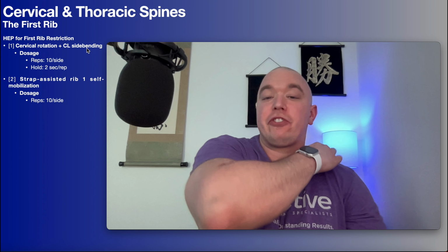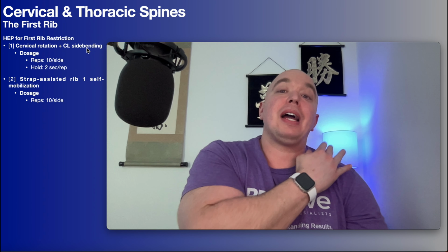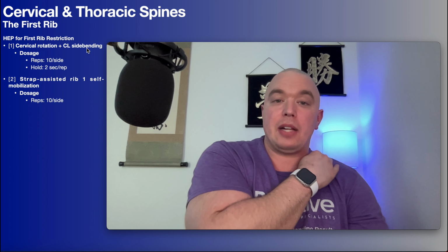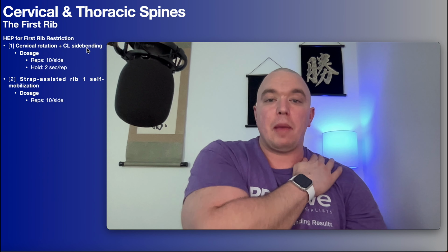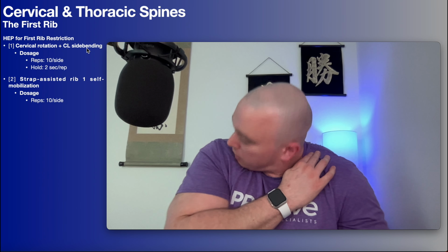So for the sake of this argument here, let's suppose my left first rib was what was stiff. Left side is stiff. How did I test the left side with that CRLF test? Well, I passively moved the patient's head away and side bend it like this. So it would stand to reason if I want to maintain that range of motion, one of the things I can do is have the patient just do that movement through active range of motion. So it'll look like this.